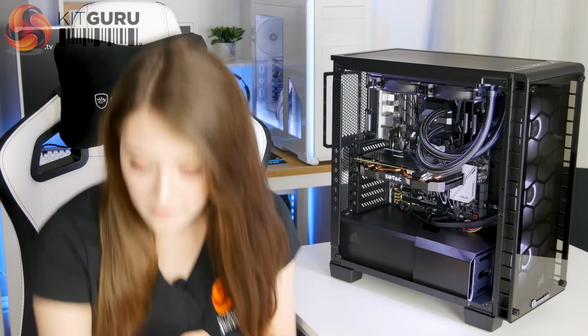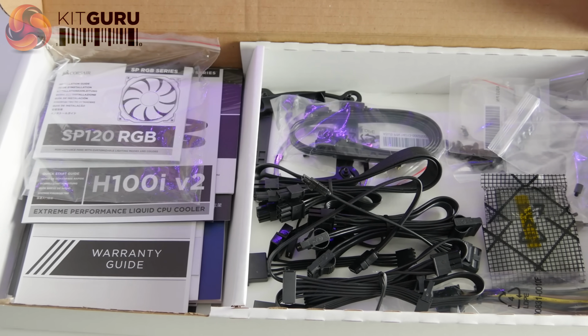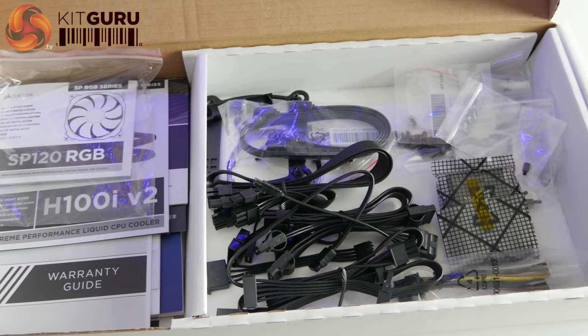It also comes with a giant welcome pack included in the box, so that includes all of the manuals and any sort of extra cables and things that came with the components in this PC.